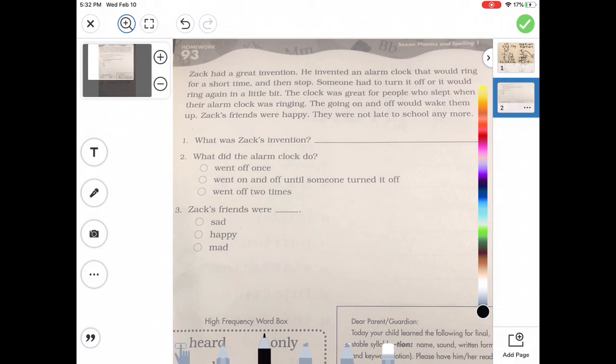So what was Zach's invention? Do you remember? An alarm clock. What did the alarm clock do? Went off once, went on and off until someone turned it off, or went off 2 times? That's right, someone had to turn it off. Zach's friends were sad, happy, or mad? Happy, very good. All right, you guys did an awesome job.